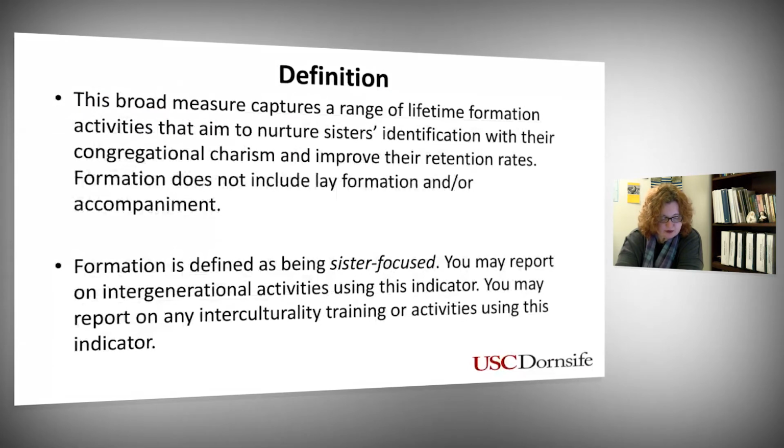Formation is defined as being sister-focused. Let me repeat that again. It's sister-focused. You may also report on intergenerational activities using this indicator. You may report on any interculturality training or activities using this indicator.